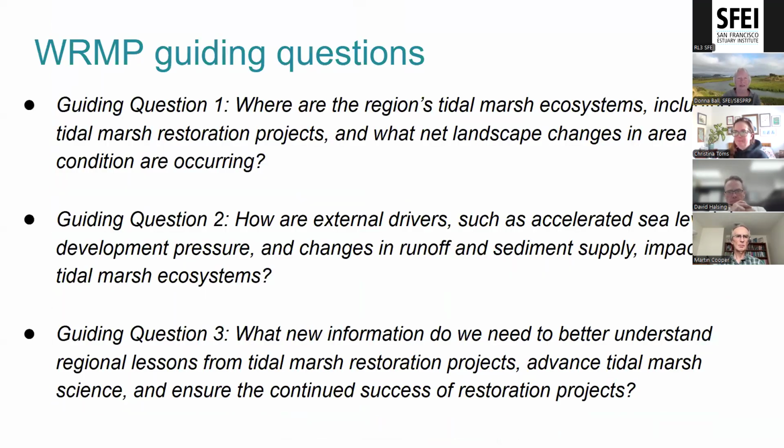So next slide. I won't go through these, but Christina went through these really well, but similar questions. How are the ecosystems changing? Are marshes restoring? What is sediment and runoff? How does that affect the establishing marshes? And what can we learn from, I think this is an important thing for us thinking about a project, what can we learn from the marshes that are ongoing, and how can they help us advance the science and the continued restoration of other projects?